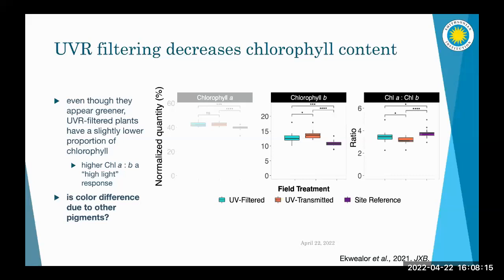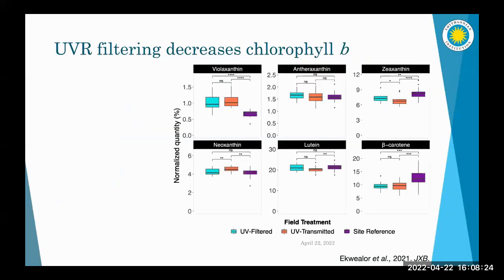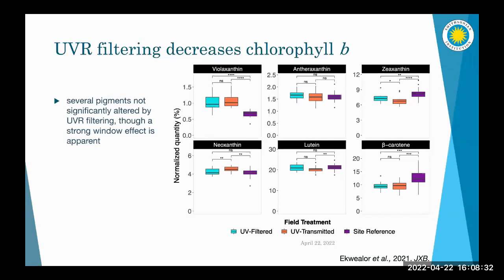Coming back to that later, I then moved on to the rest of the color difference. Is the color difference due to other pigments? So I looked at a host of other photosynthetic pigments, and several of them were not significantly altered by ultraviolet filtering.